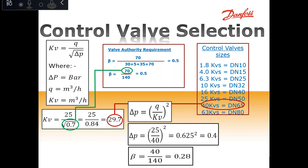We have 10 bar in one model, 12 bar in another model, and so on. But in other manufacturers, their valve cannot take more than 4 bar, or cannot take more than 3.5 bar. In projects like in the Middle East, most of the pump heads will come to more than 4 bar. In that case, DPCV can be useful.